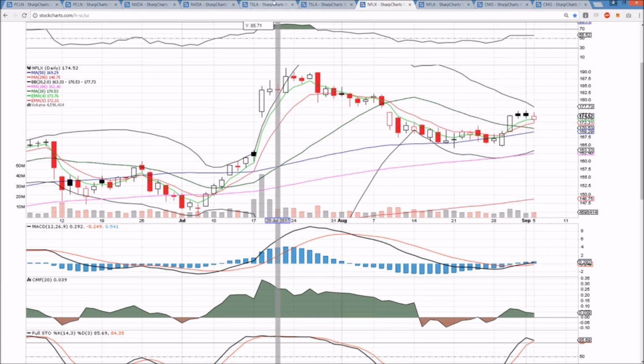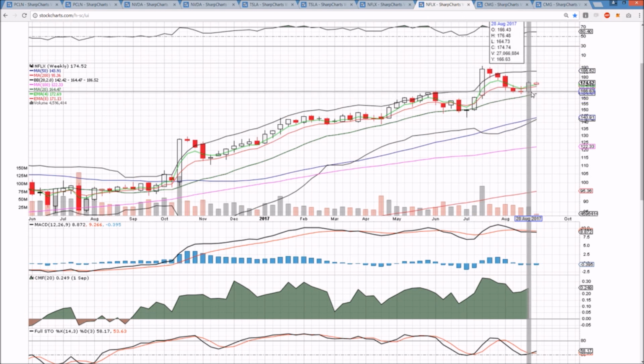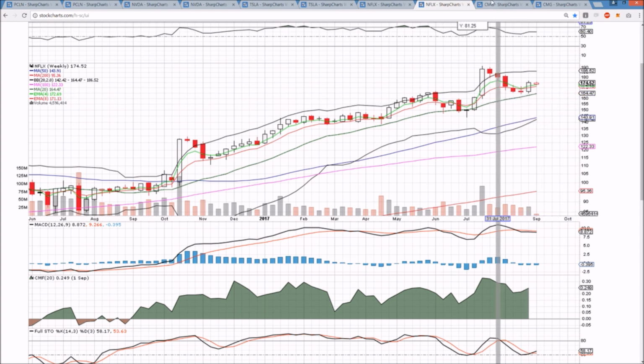Any name that breaks the low of today tomorrow will instantly be weaker than any name that holds its low of today tomorrow. Weekly time frame on Netflix trying to confirm the bullish reversal candlestick from last week and to be headed back towards that all-time high. Have to break 176.48 for the bulls to pull that off.